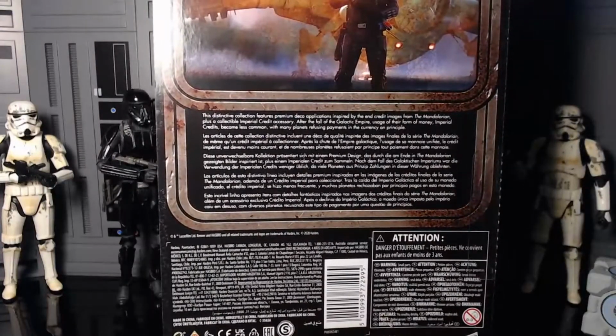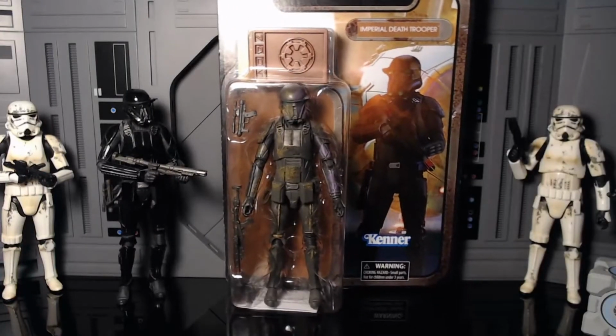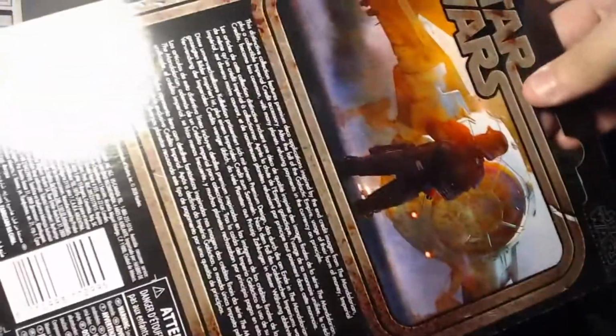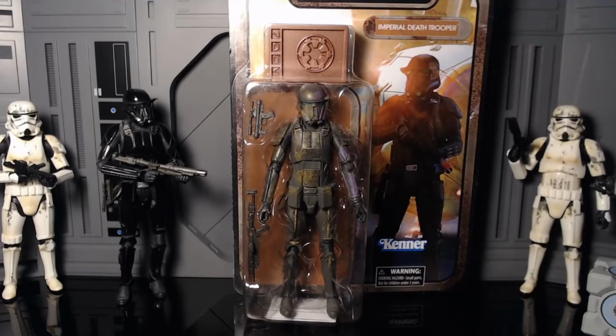Here's the back of the box again. Credit Collection. All it says is, this distinctive collection features premium deco applications inspired by the end credits images from The Mandalorian, plus a collectible Imperial credit accessory. After the fall of the Galactic Empire, usage of their former money, Imperial credits, became less common, with planets refusing to pay in the currency on principle. Also the back of the box has really nice artwork, which is just slightly larger than my setup. You can see where they're pulling the purple and the orange from, even though you can barely tell with the sun shining there.